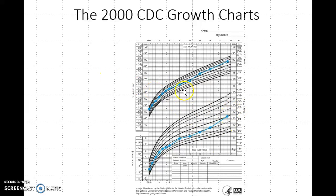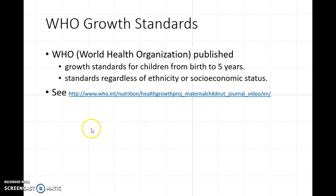Here just shows a standard growth curve you'd like to see. It won't be exactly on the same line, but here you can see that the height is pretty much following about the 25th to 50th percentile during the whole first 2 years. Then the WHO standards were published, they go from birth to 5, and it's a variety of ethnic groups and socioeconomic groups as well.